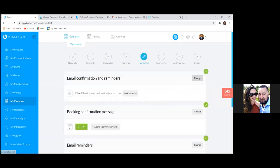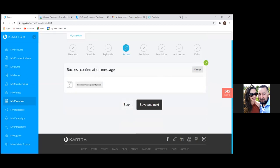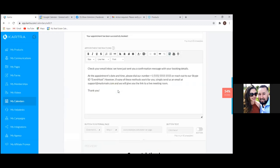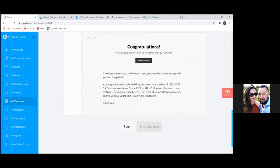No, go back. Oh, okay. Click on change. This right here is what was showing up. So scroll down. You had the default. That's what's showing up. Check your inbox. We have just sent you a confirmation of the appointment. So 55555. You've got to get rid of all that. The top is what shows below. So look, below, that's what it looks like. As you went in and scheduled an appointment, that's what we saw. So yeah, change it.